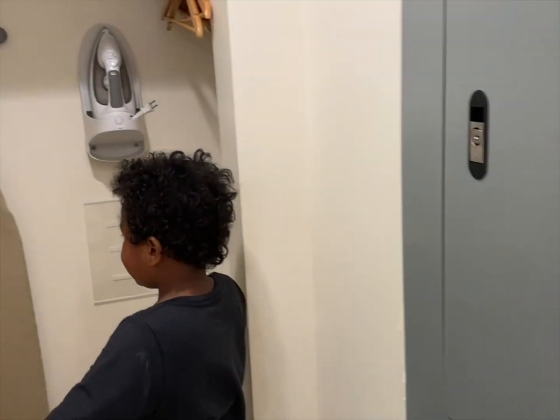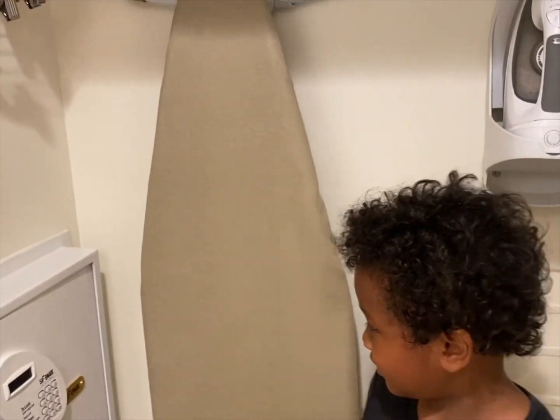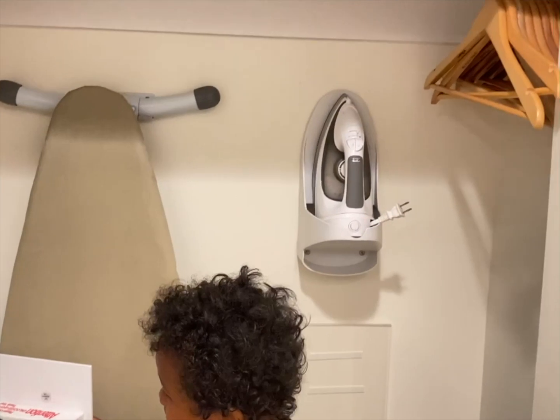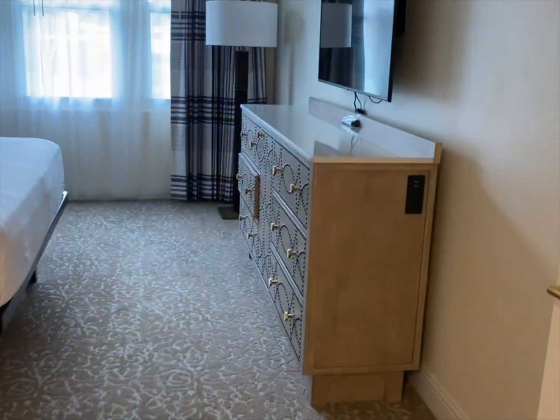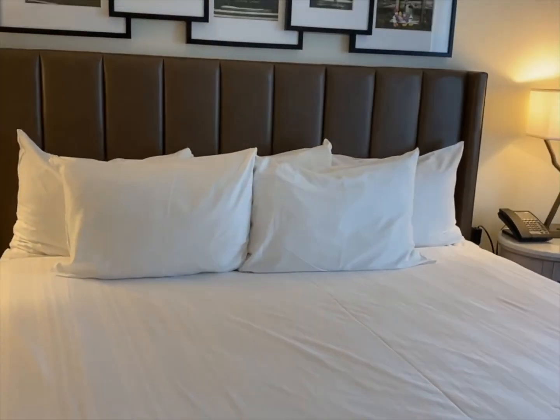And here you have an extra closet. And here's the safe. So you have the safe, ironing board, iron, plenty of hangers. Leaving this area, you go into the main bedroom, and this is a king-size bed. Love the headboard on this.